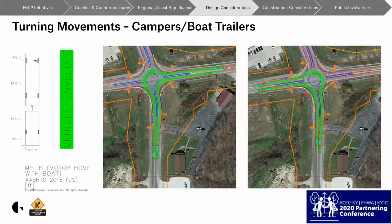A less common design vehicle is a motorhome with boat trailer. The proximity of Cave Run Lake meant that this combination was very likely to traverse the roundabout from all directions heading to and from the lake. As such, the design team checked the geometry to ensure that it would accommodate the vehicle tracking. At first glance, it would seem that the geometry used to accommodate the much longer WB-67 would accommodate the motorhome with boat trailer by default.